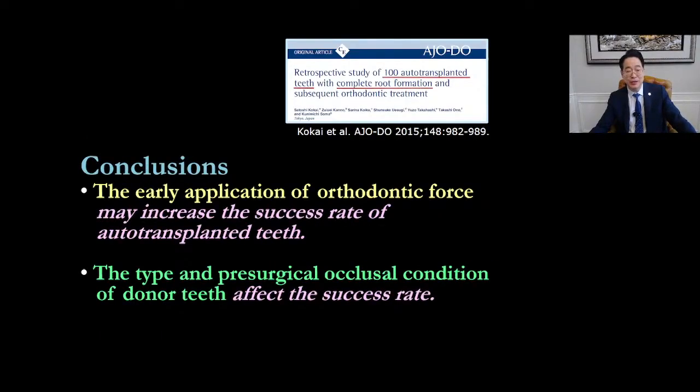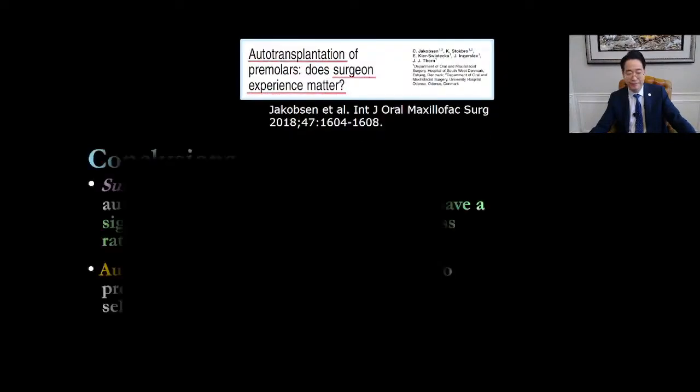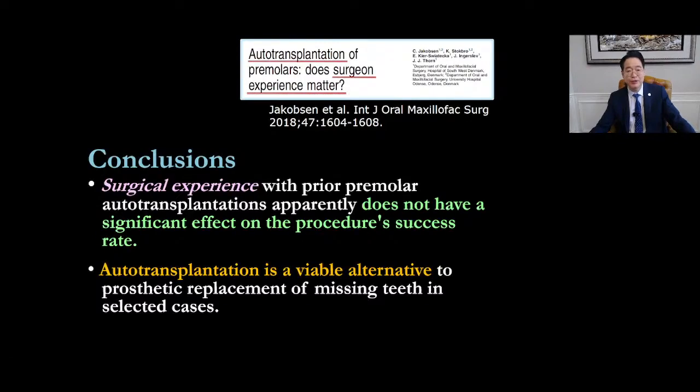To prevent ankylosis, early application of orthodontic force about 6 weeks after transplantation may increase the success rate of autotransplanted teeth. And teeth that have occlusal contact prior to transplantation have a higher success rate than teeth that do not have contact. It appears that if proper surgical technique protocols are followed, experience is not a significant factor for the surgical transplantation for surgeons.